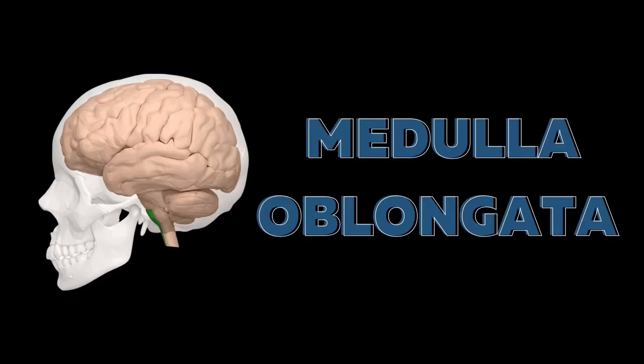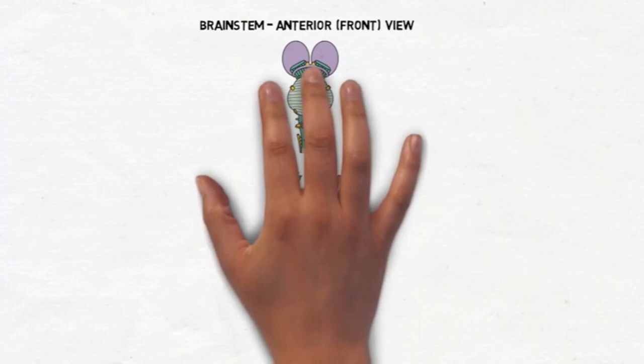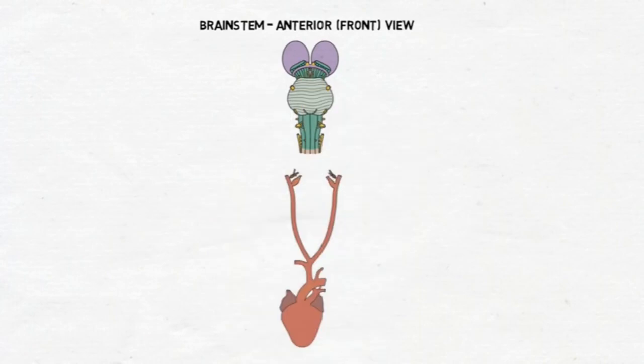The medulla oblongata, or the medulla, is the lowest part of the brainstem, found below the pons and above the spinal cord. There is no clear separation between the medulla and the spinal cord. Instead, the spinal cord gradually transitions into the medulla. Perhaps the most important action linked to the medulla is the regulation of cardiovascular and respiratory functions.